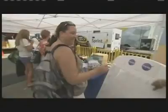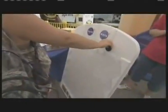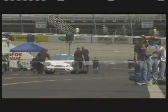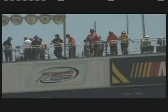The Rockets to Race Cars exhibit has a few more pit stops to make this spring, including the Darlington Raceway, the Charlotte Motor Speedway, and the Kentucky Speedway.